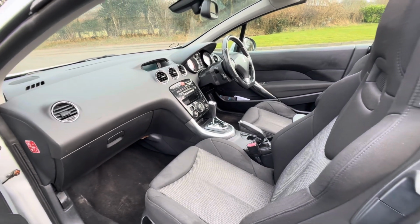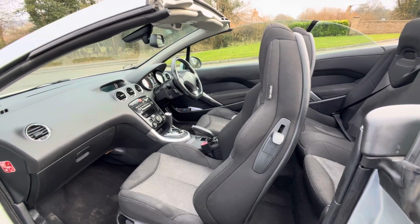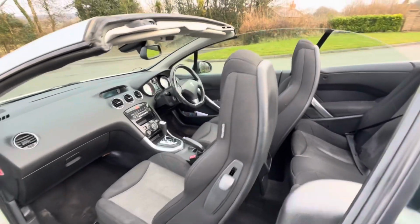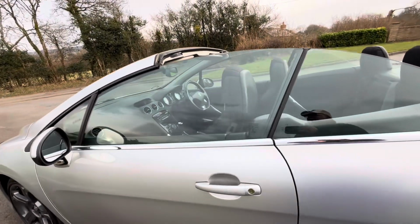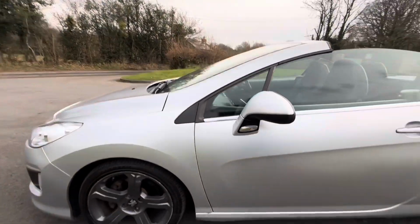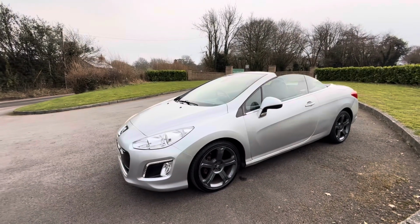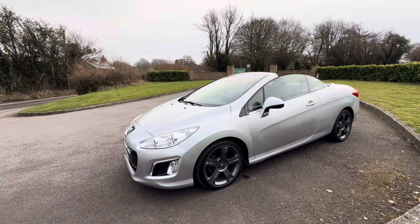The suspension on it's geared up really to be set up more for comfort than it is for performance. I think that's probably quite good though, really. It's not a car that you're going to be blasting around a track, is it? Not with a diesel automatic option. It's a car for cruising around and enjoying summer evenings with the top down. And I think it'll do that really, really well. So, perfect for someone, I'm sure.